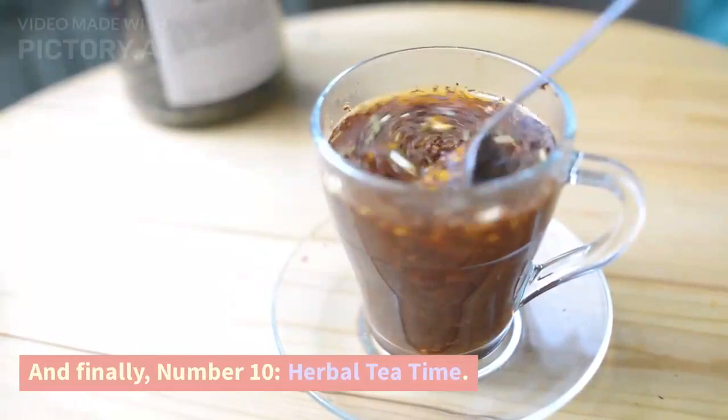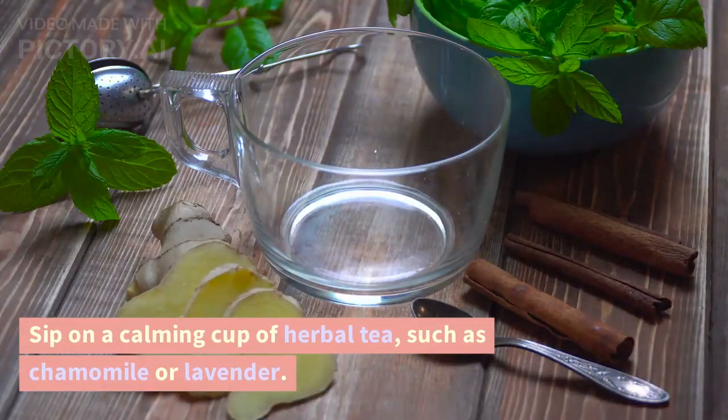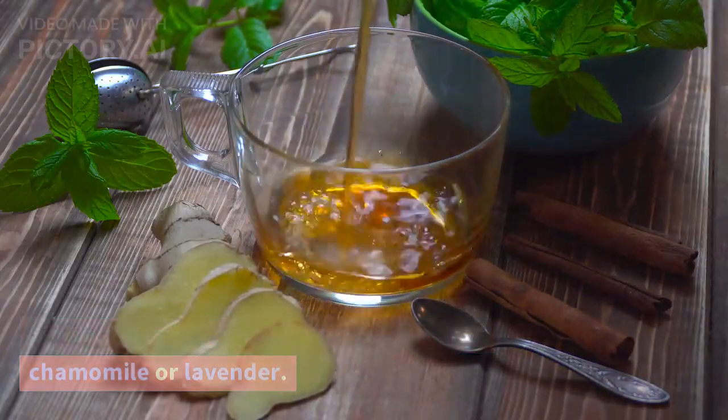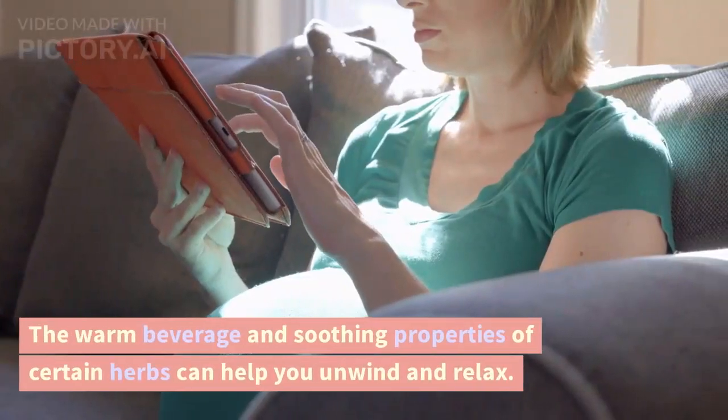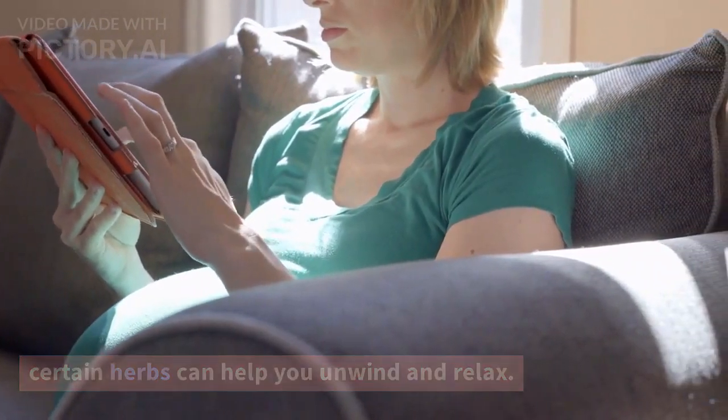And finally, number 10. Herbal tea time. Sip on a calming cup of herbal tea, such as chamomile or lavender. The warm beverage and soothing properties of certain herbs can help you unwind and relax.